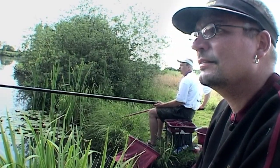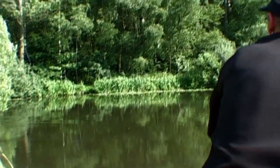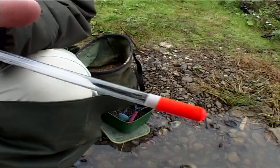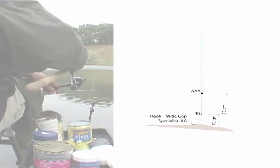We go for exciting sight fishing after carp with take-apart rods with great coarse fishermen who give you all their best advice. Before each fishing situation, we'll show you a detailed drawing of the rig that's used. Here, it's float fishing after carp.